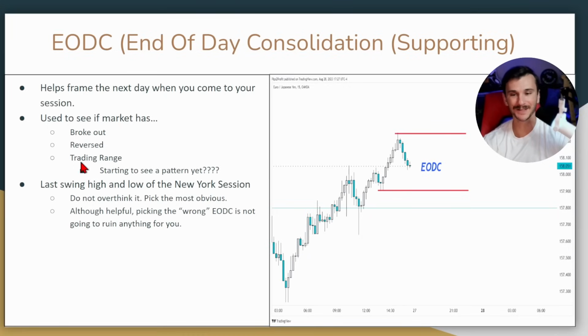Coming back to that concept again, are you starting to see a bit of a pattern? The only 3 things that markets do is a very large part of trading. And identifying it, of course, the last swing high and the last swing low of the New York session. Don't overthink it. Just pick the most obvious levels. If you get them wrong, it's really not that big a deal. Over time, you will notice that you can get a little bit more accurate with which levels are important, but it's not exactly going to make or break your trading strategy.